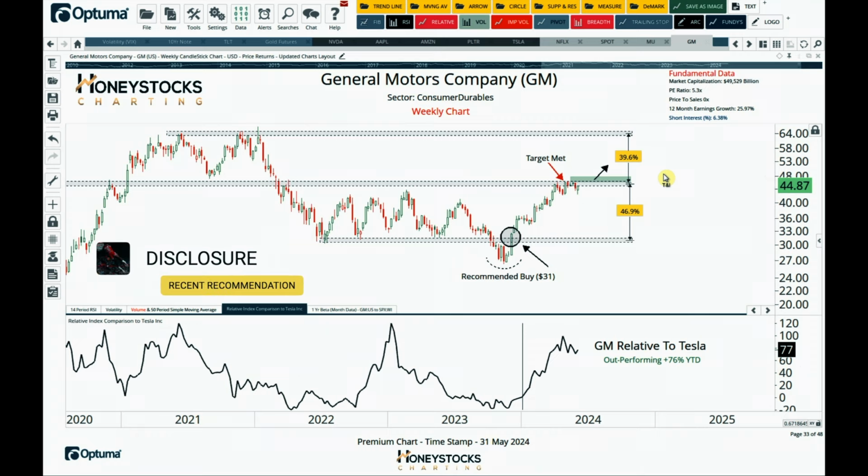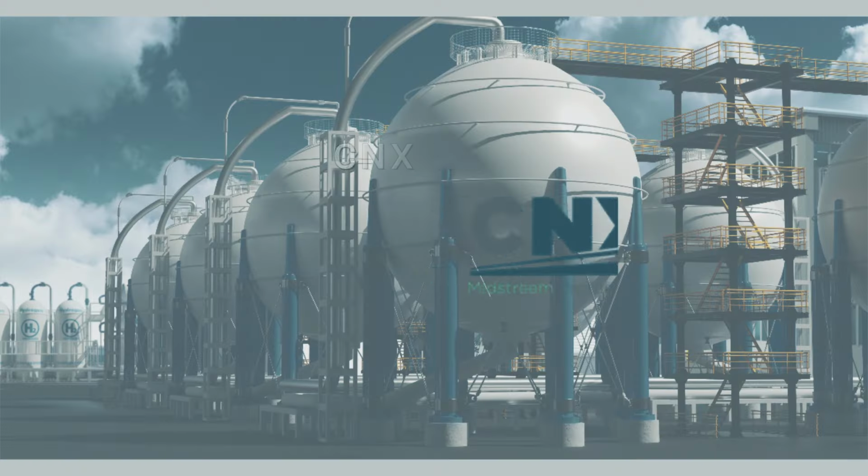It's massively outperforming. Now, just to bring into focus this area down here, this is a relative comparison. All I've done here is a chart that compares General Motors directly with Tesla. As this line is rising, it tells me that General Motors is outperforming Tesla. It's doing it to the tune of 77% year to date, so no surprises. General Motors has been in an uptrend, Tesla's been in a downtrend, so there's a massive discrepancy, but very, very close to breaking out. I think the level there is around $47.